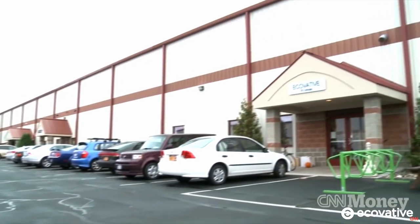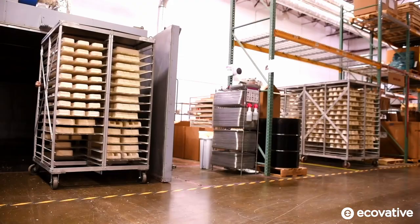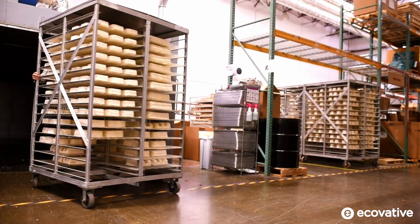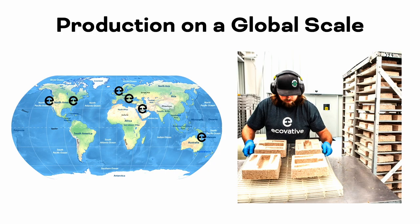Ecovative was founded in 2007 and has been a successful R&D partner to some of the largest brands in the world, including Dell and IKEA. We have manufactured and brought mycelium-based technologies to scale over the last decade in markets that include protective packaging, where we have displaced plastic foams and have partnered with organizations on three continents to displace these toxic materials.